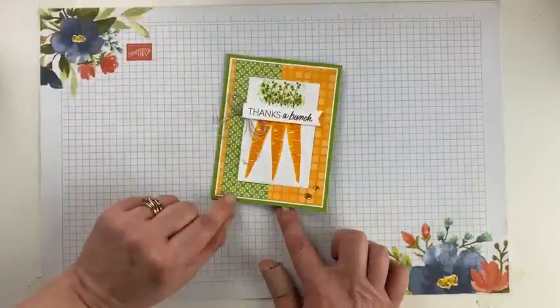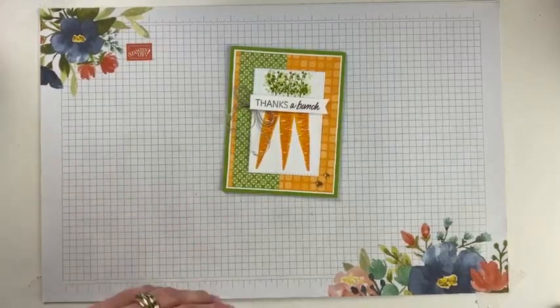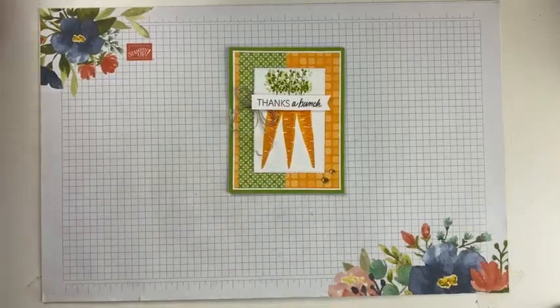So there's the inside, there's the front. What do you guys think? It's cute, right? I think it's just super fun, just kind of shows the stamped off technique, and it just is really cute.